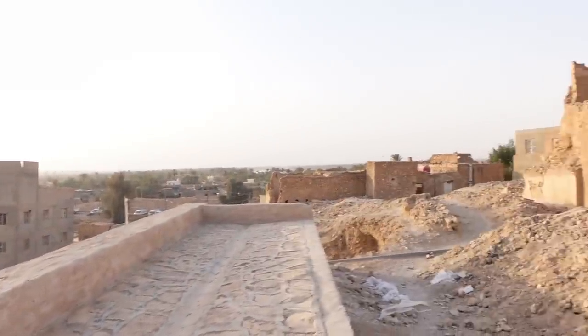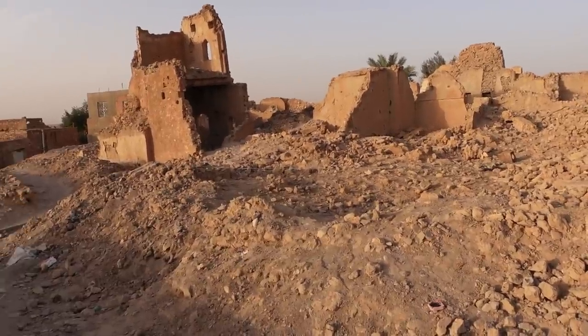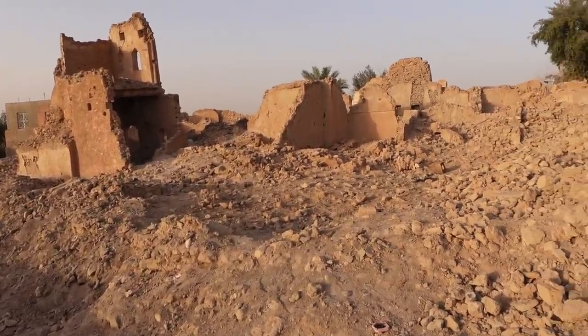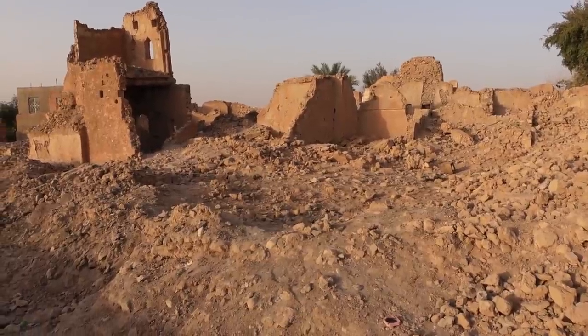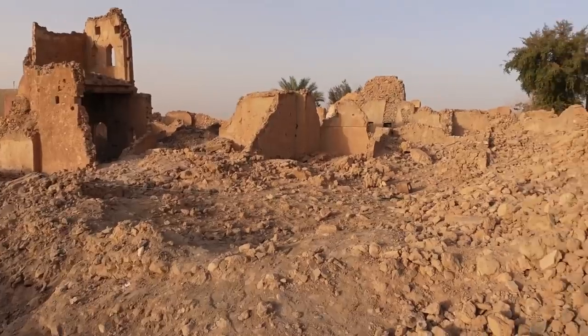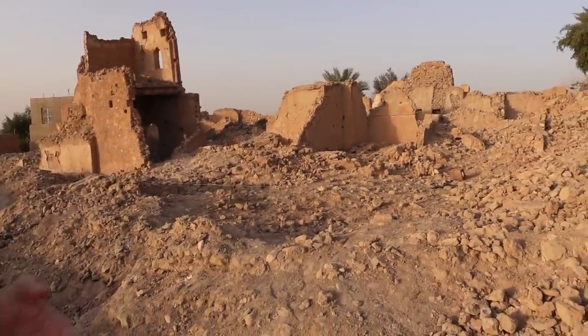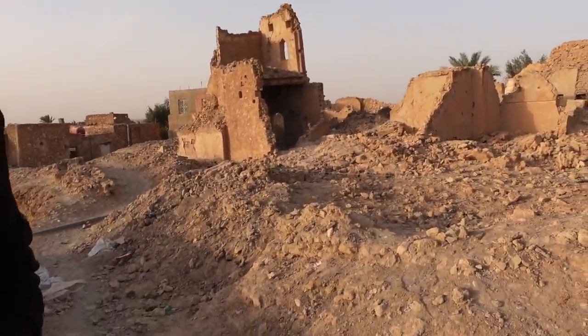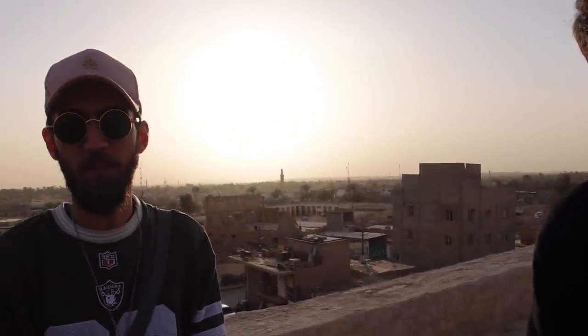What's all this? This is all original? It's homes, the old and ancient, you know. They lived here. Yeah, people lived here, but then moved to new and modern Heet. Yes, there was a cave under the castle, for people to shelter in when the wars came. Okay, I see.